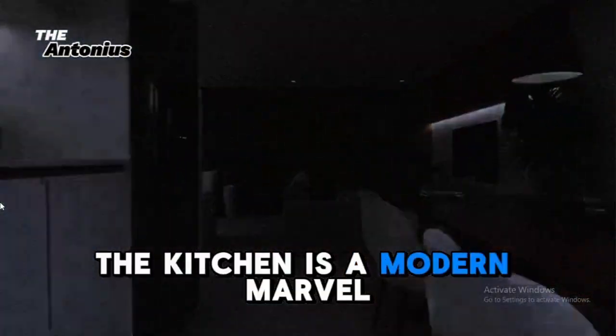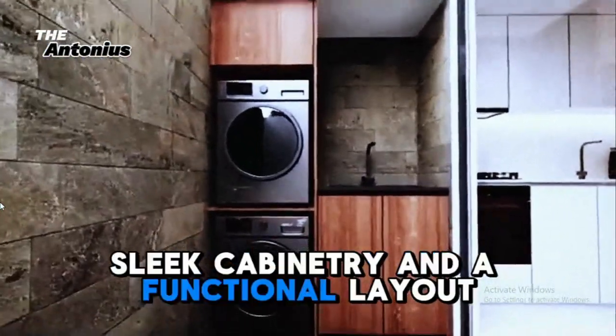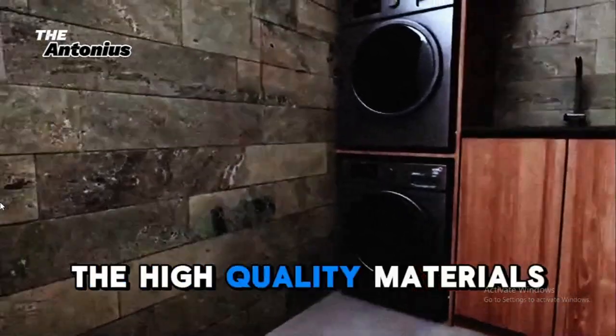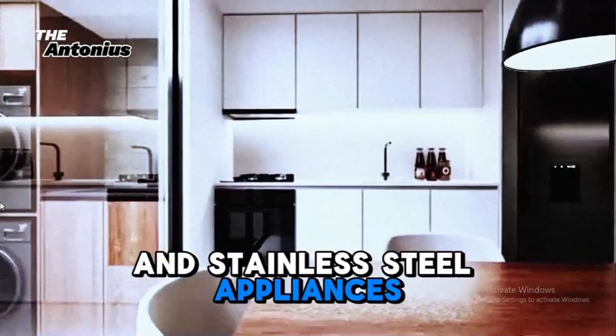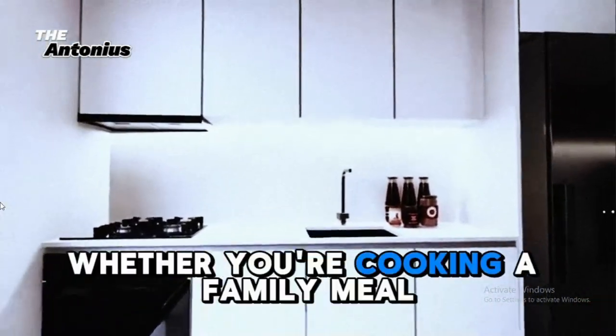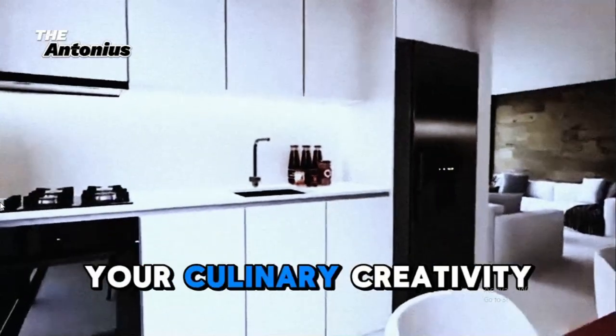The kitchen is a modern marvel, featuring state-of-the-art appliances, sleek cabinetry, and a functional layout that maximizes every inch of space. The high-quality materials, such as quartz countertops and stainless steel appliances, add a touch of luxury to this practical space. Whether you're cooking a family meal or entertaining guests, this kitchen is sure to inspire your culinary creativity.